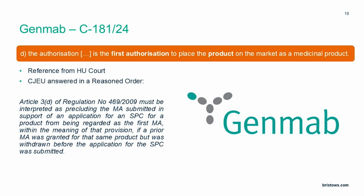Genmab had a marketing authorization for ofatumumab for the treatment of relapsing and remitting multiple sclerosis. However, the same active ingredient had been the subject of a previous marketing authorization for untreated chronic myeloid leukemia, or CML for short. The previous marketing authorization for CML had been withdrawn at the time that Genmab had applied for an SPC on the basis of the newer marketing authorization for relapsing and remitting multiple sclerosis.